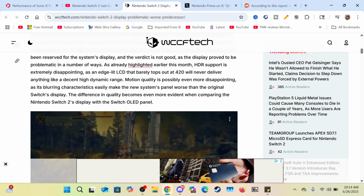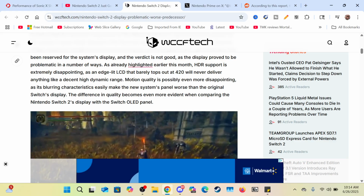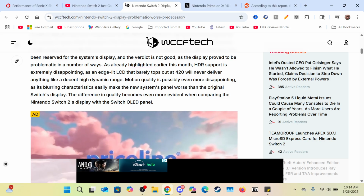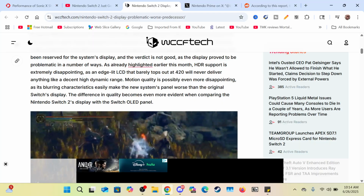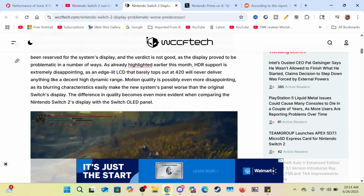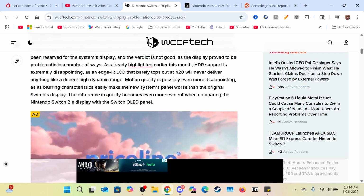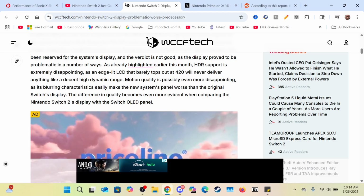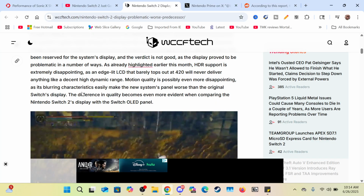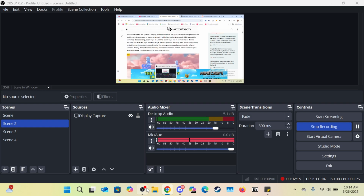And when it comes to the HDR, it's extremely disappointing, as an edge-lit LCD that barely tops out at 420 will never deliver anything like a decent high dynamic range. Motion quality is possibly even more disappointing, as its blurring characteristics easily make the new system's panel worse than the original Switch's display. The difference in quality becomes even more evident when comparing the Nintendo Switch 2's display with the Switch OLED panel. So, yeah.